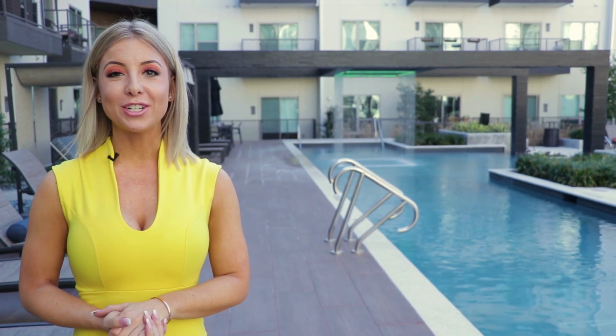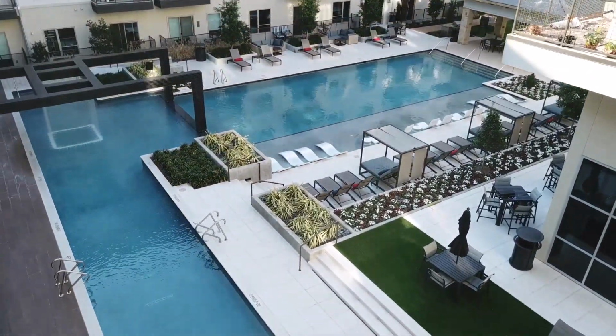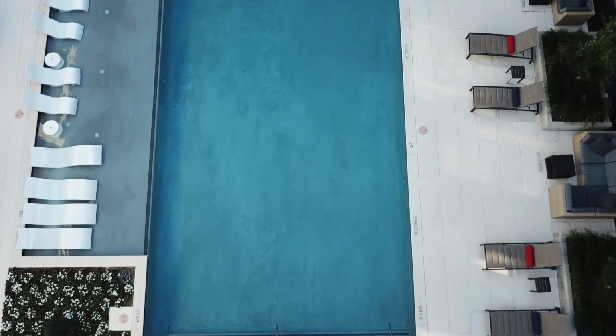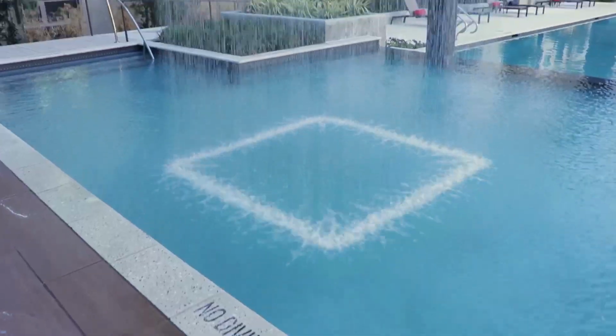And my favorite feature here at Broadstone Evoque is a 70,000-gallon water swimming pool. You have 2-in-1 here at Broadstone Evoque. You have a lap pool if you want to get your fitness on, and you also have a lounge area if you're looking to get some sun. The two are separated by this gorgeous water feature.